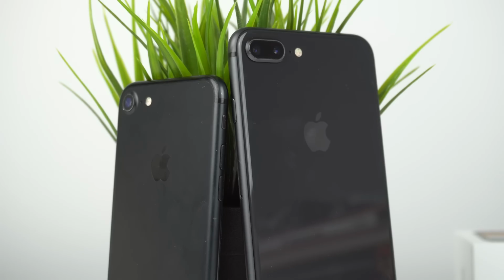Today we're going to be taking a look at both the iPhone 7 and iPhone 8. How do they hold up, and how do they compare?